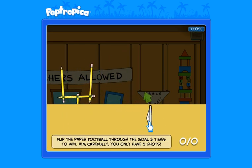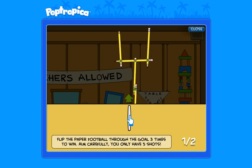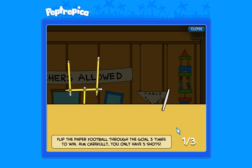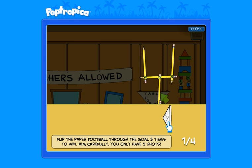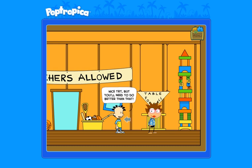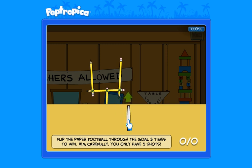I'm not very good at these table football games. See, as you can see. Oh, there we go. I'm not very good at this at all. Nope. We're gonna have to try again. If you can score 3 out of 5 shots, it'll give us something cool.